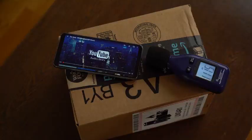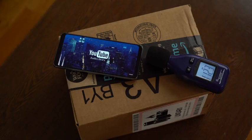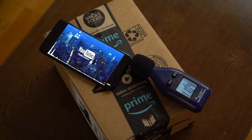Now, when we place all of them on a box to amplify the sound, the LG G7 ThinQ wins again, but the V40 ThinQ comes in a close second, with the LG G7 ThinQ coming in at 112.2 decibels, while the V40 ThinQ comes in at 112.1 decibels. While the iPhone comes in here at third with 108 decibels, and the Galaxy Note 9 has some more amplification, up to about 505 decibels.